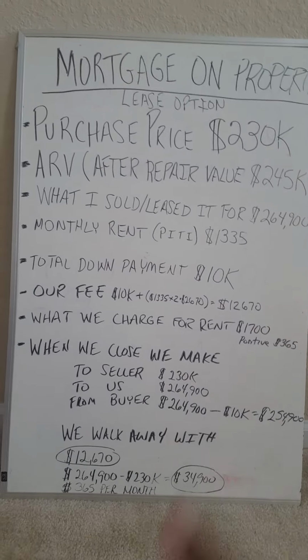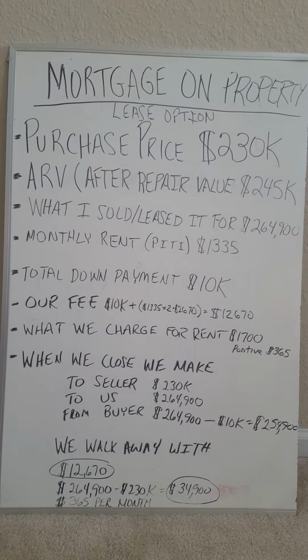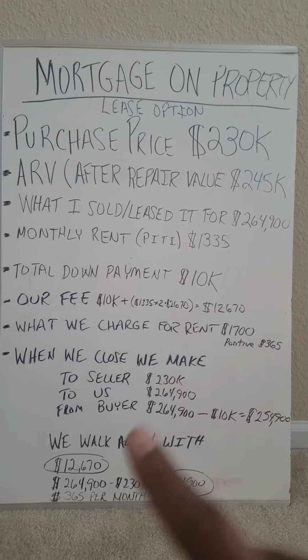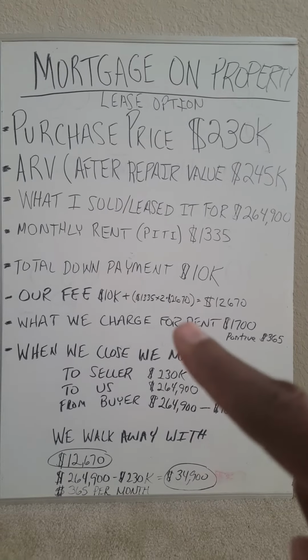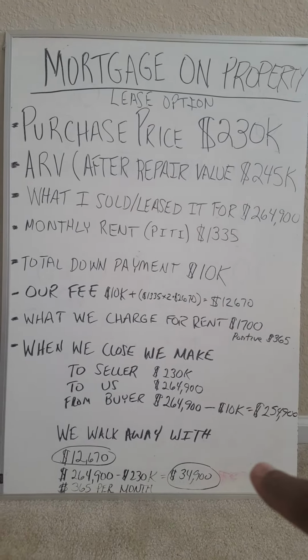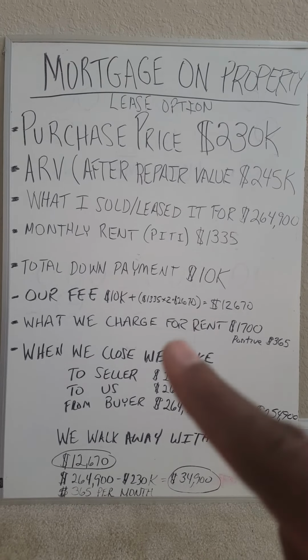Now, the only place you can't do this is Texas. Well, you can do it, but the first thing you would have to do is take over the title to the property, so it becomes your property. Then you can do, in a sense, this same setup. That's just a quick, down and dirty lease option.